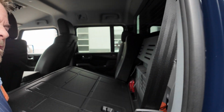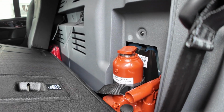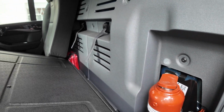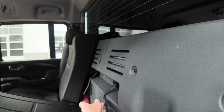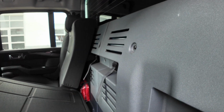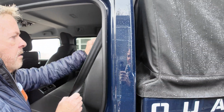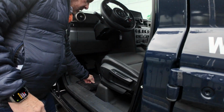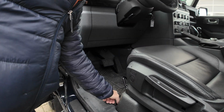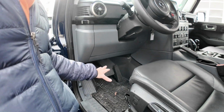Oh, here's a tire jack. Interesting, and I think these are tie downs. This is the rubber flooring, which you can actually pull the drain plugs out and hose this down.